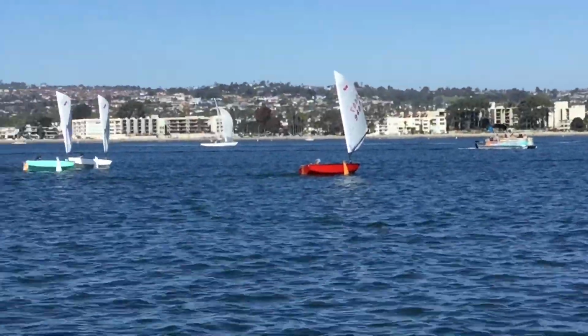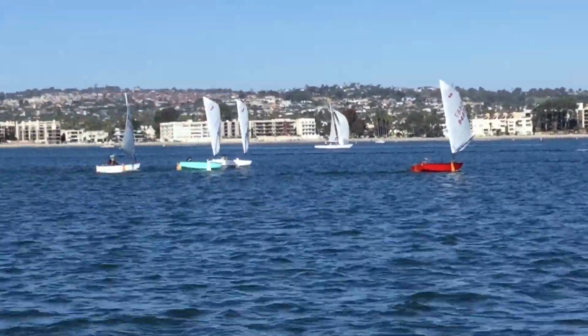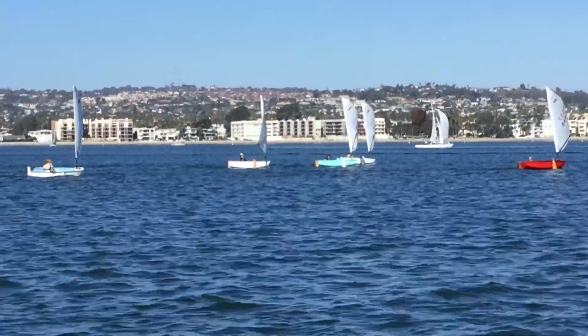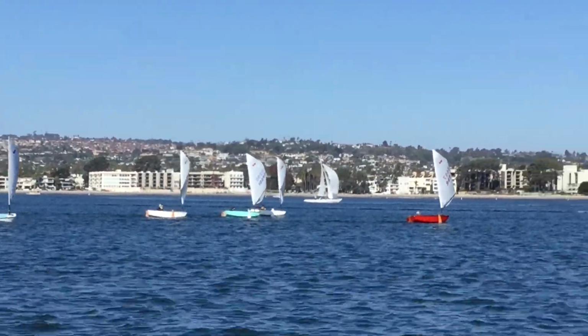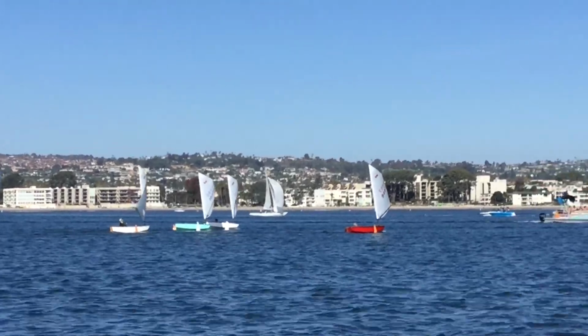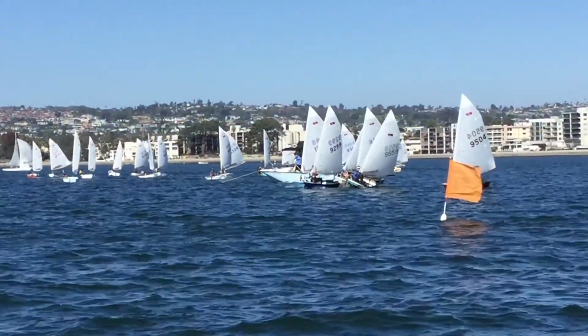Pretty cool. Kevin just needs to use Cunningham. Maddie looks perfect. Jacob, boom out further, and Cunningham. He's sailing a club boat, so he doesn't have an adjustable outhaul. But that's cool. He's having a pretty good first race. He's learning a lot. Race 2.